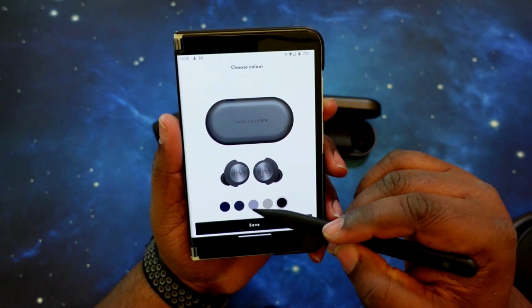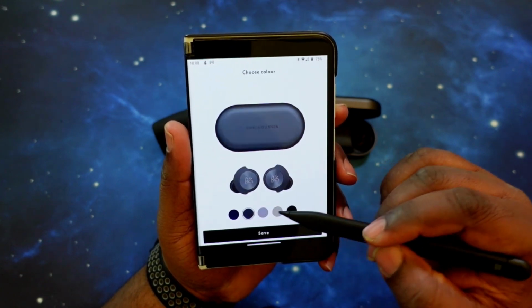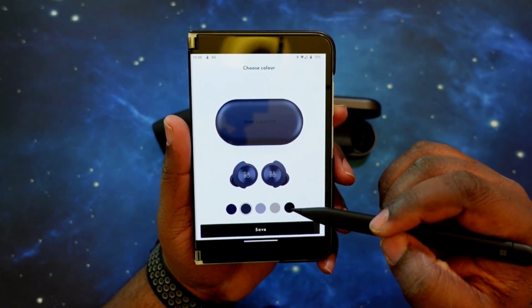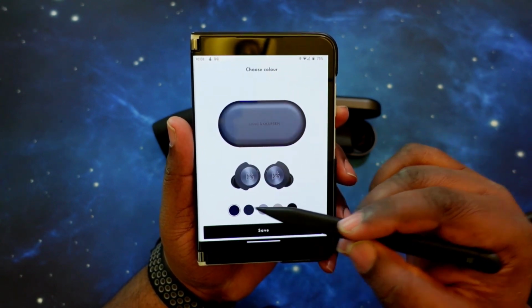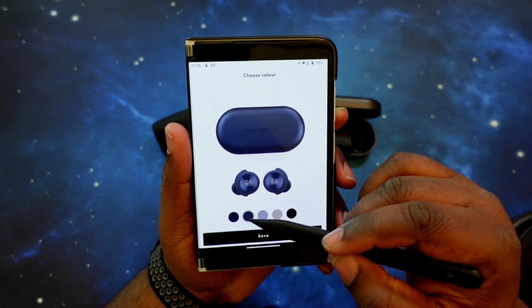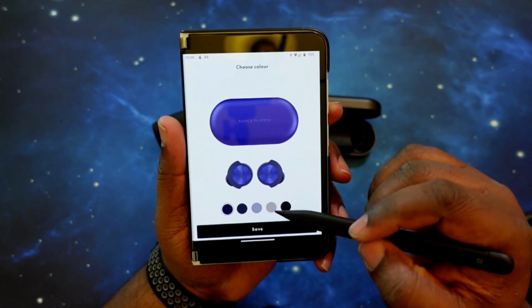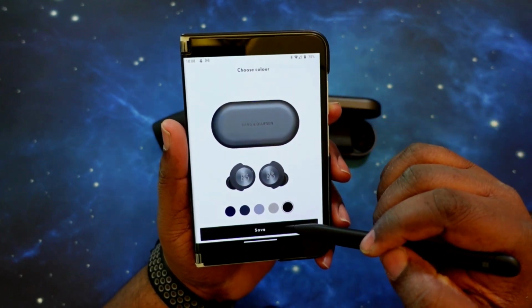And as you can see, there are various different colors of these earbuds. I do like the blue. I think that's sharp. I might have to pick them up since they may be on sale. And then let me see, what's that one? Oh, that's that purple. Oh, okay. I don't know. No, that's that one. No, that's that purple. Okay. I don't know. My wife might like that one. All right. So that's what you have there.